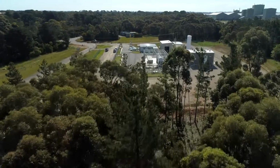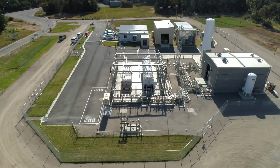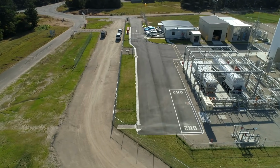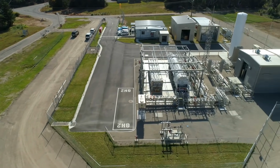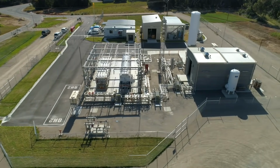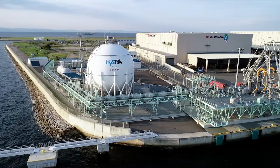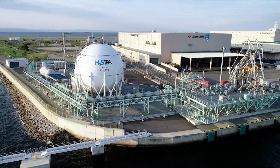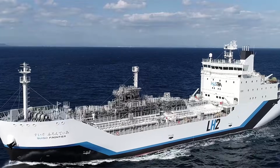The Hydrogen Energy Supply Chain, also known as the HESC project, currently operates a hydrogen production pilot plant funded by a consortium of Japanese companies, the Australian government, and the state government of Victoria in the Latrobe Valley. The hydrogen produced in the Latrobe Valley will be transported to Port Hastings, where it will be liquefied and transported in dedicated ships to customers in Japan.